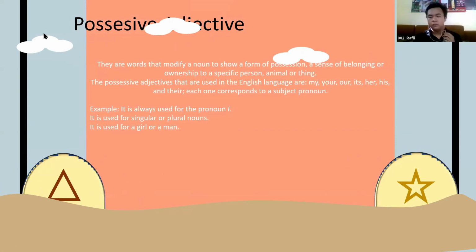So the next speaker is Rafli. Okay, thank you, Dini. Today, I want to present about possessive adjectives. Possessive adjectives are words that modify a noun to show a form of possession, a sense of belonging or ownership. The possessive adjectives used in the English language are my, your, our, its, her, his, and their.